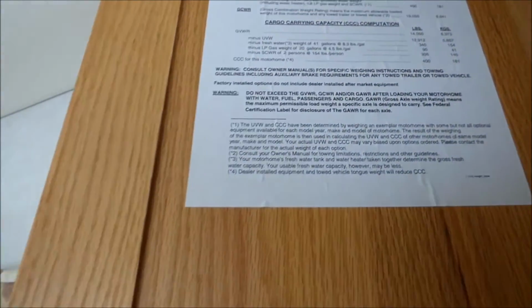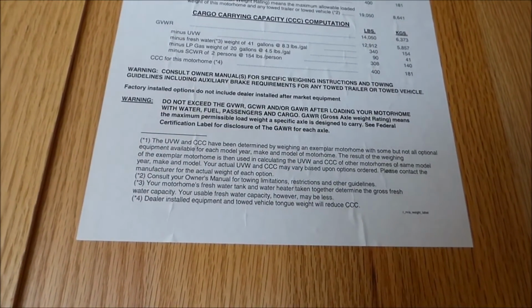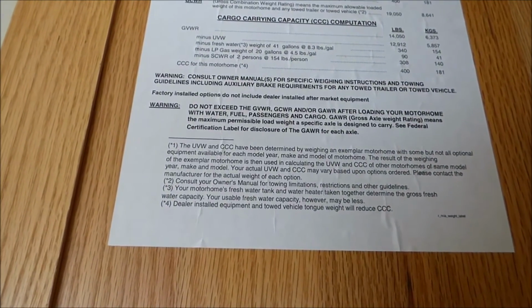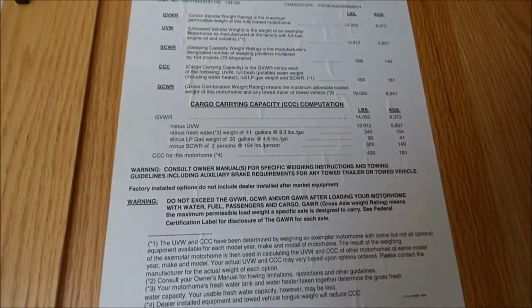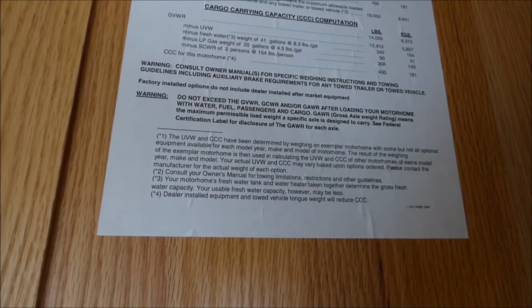Somebody just slammed the door on me. I hope they don't want it. Okay, here's the thing I always look for: the cargo carrying capacity for this motorhome is only 400 pounds. So that doesn't allow much weight. It's always good to open the closet door or wherever they put these stickers and take a look at them too, depending on what you need your motorhome for.